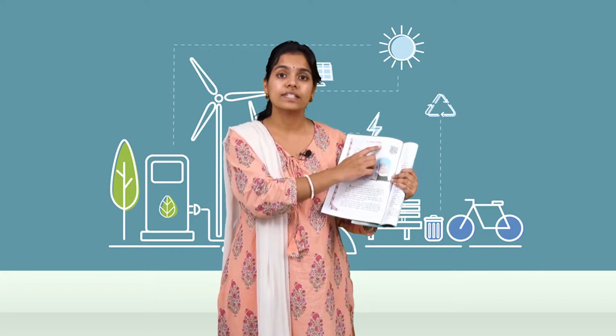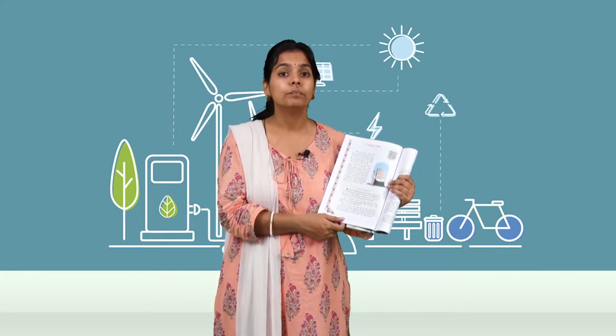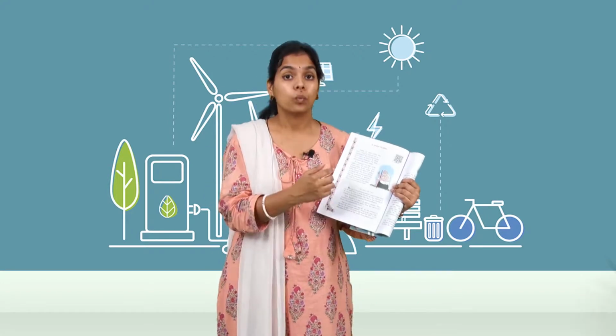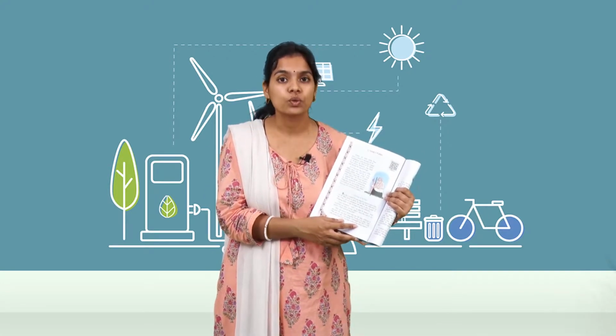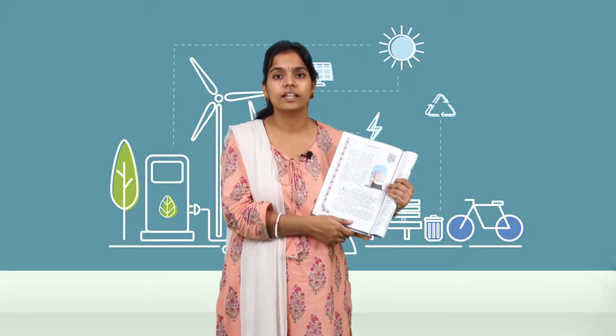Point to the words as we read. If you don't have a textbook, please listen carefully. While we are reading, try to look for the new words we just mentioned earlier.